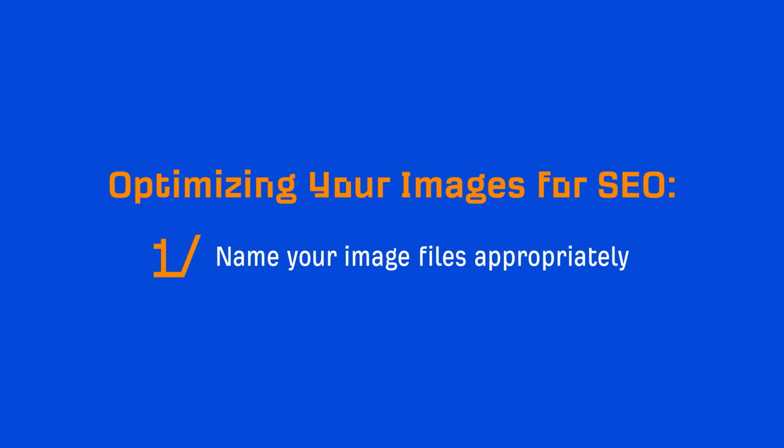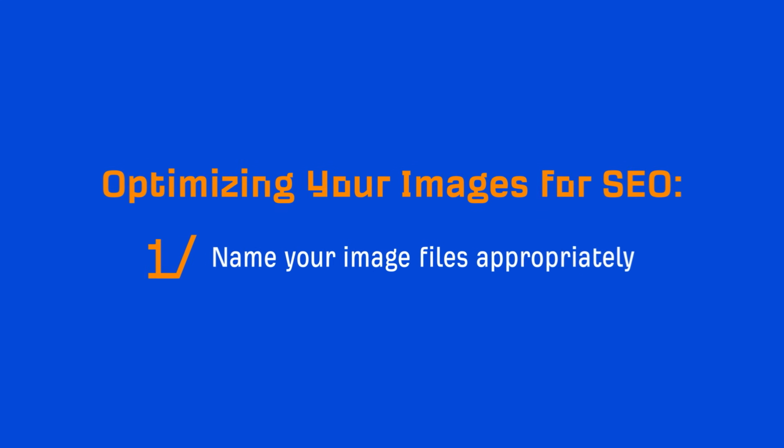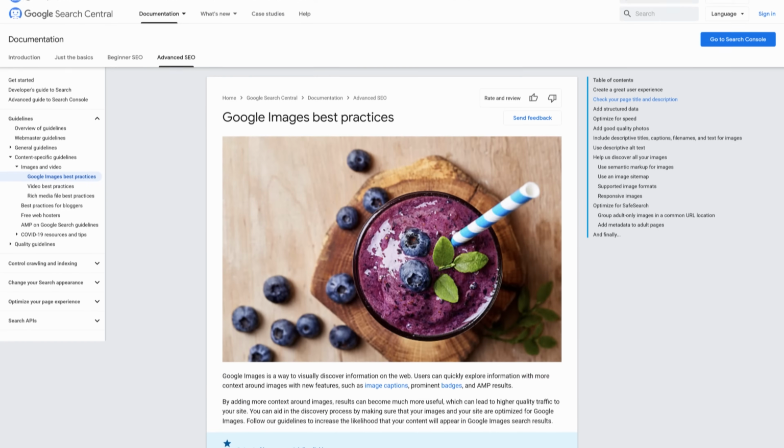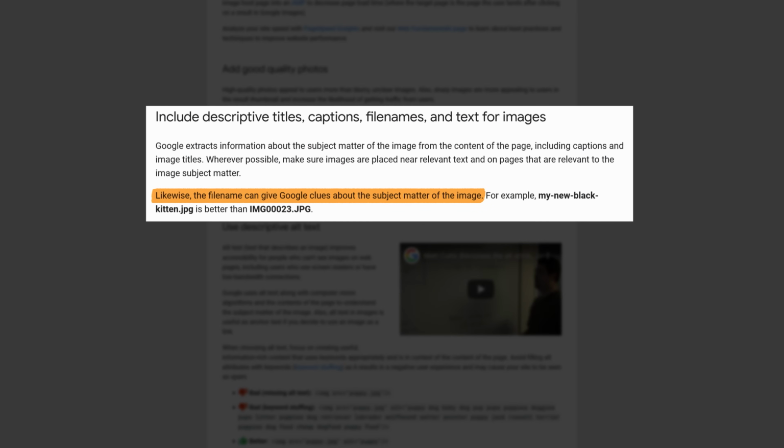Number one, name your image files appropriately. For example, this is a picture of a puppy. If you took the photo yourself, then chances are your smartphone or camera named it something like img_ and then a million numbers. Instead, change the file name to something like puppy. Not exactly rocket science, but according to Google, file names can give Google clues about the subject matter of the image.